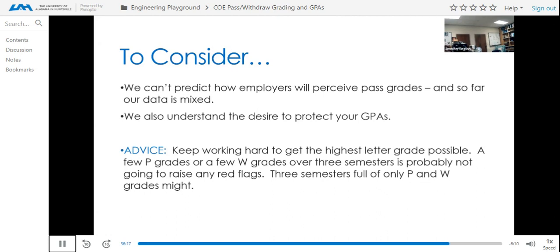We would recommend that you not have 1 B grade and the rest P's and W's, for example, on your transcript. Some questions came up about honors at graduation, magna, summa, or cum laude. Your GPA is still going to determine that.